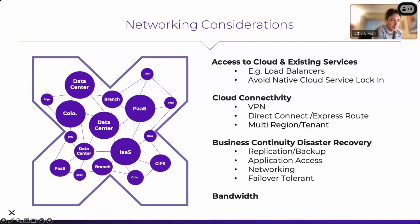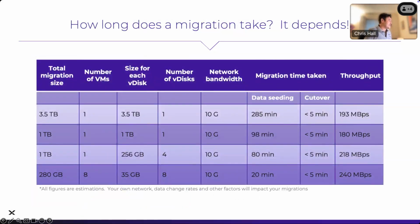Absolutely, whether we want to leverage that, whether we want to do some automated failover, etc., and obviously our bandwidth, which we can come on to here. So how long does a migration take? Like everything, it depends. It really depends on your environment.